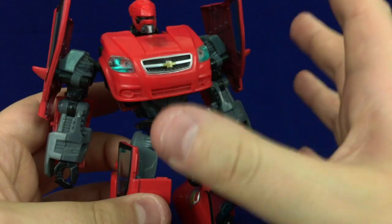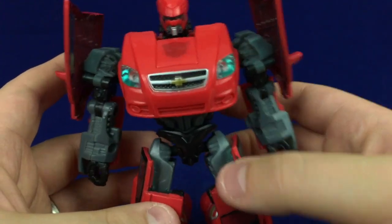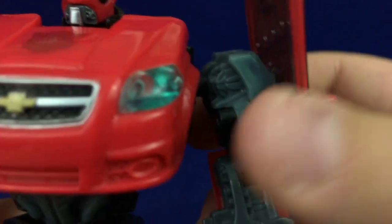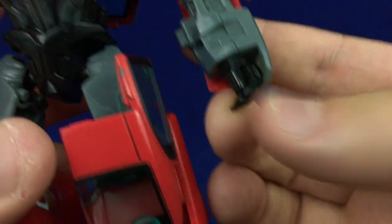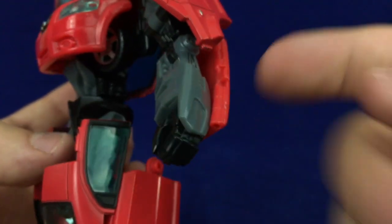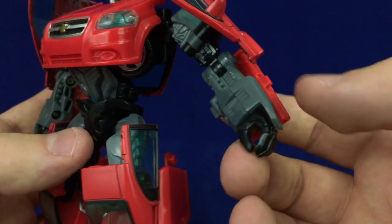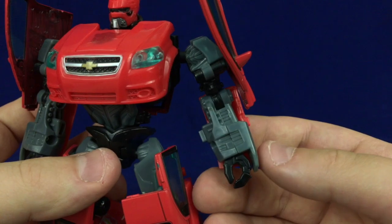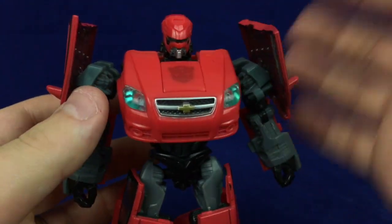I love how those disappear when he goes into robot mode. It's surprisingly clean. And you've got the mechanical detailing in the shoulders and the arms there, which, as I said, could probably do with a little paint, but it's fine for what it is. The movable hands. And I like these little back of the hand cuff protector things. Makes it look like he's wearing some kind of armored gauntlets. And the hood is just the car hood. And then there is the head.